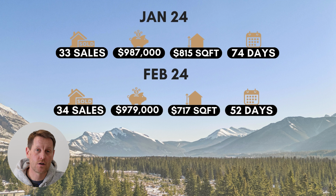The big difference though, in February, as I said, properties were selling in about 52 days. In January, they were selling in about 74 days. So we started to see them sell about 30% faster in February than we did in January. And we're certainly starting to see that as we move into March. And I'll get into that in just a bit.